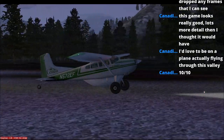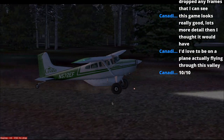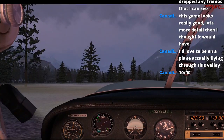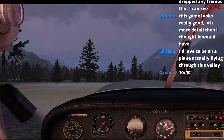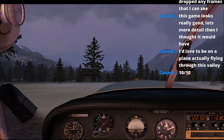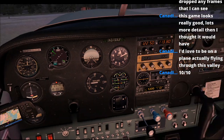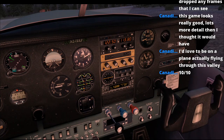Beautiful. I'm very happy with that landing. Not a lot to criticize about it. Whoa, whoa, whoa. Lots of dirt getting thrown up. Okay. Whoops. So now we'll go back into real time, and let's go ahead and taxi on over. I'll go ahead and shut off my aux fuel pump, my landing light. Cowl flaps are already open, so the engine's cooling off.